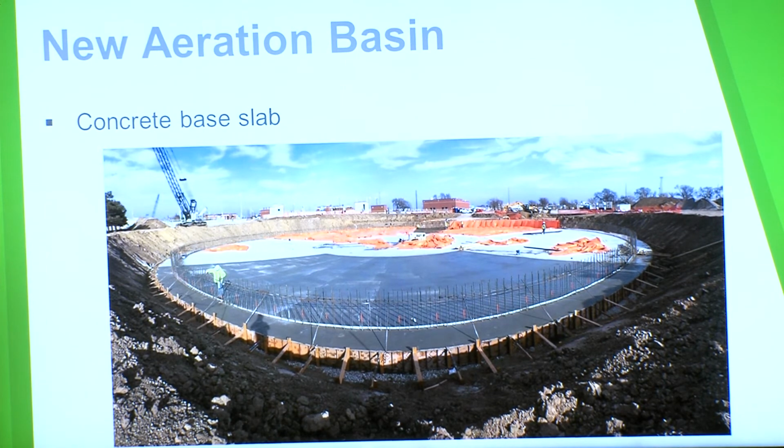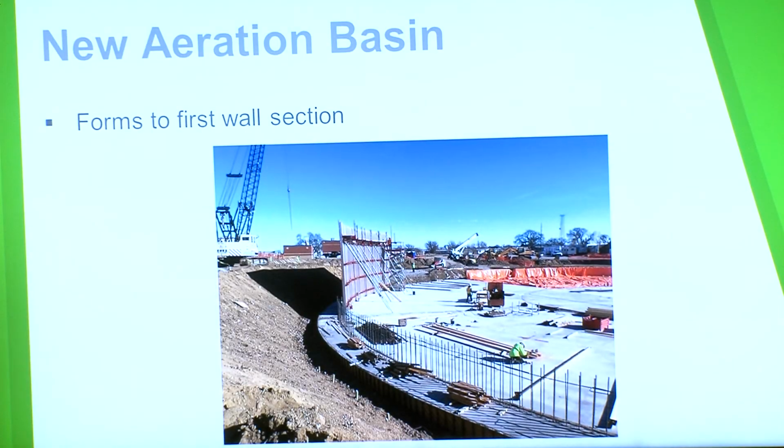But that gives you an idea of the size, and I'll show a few more photos of that, just so you can see the forms that are going in here for the wall sections. Those are about 22 feet high. So you take the 185 feet diameter and you raise it 22 feet high, and it's pretty significant.